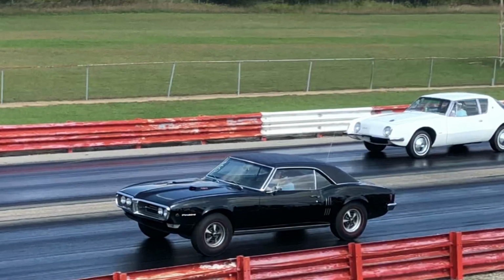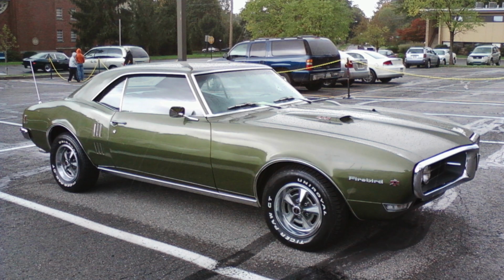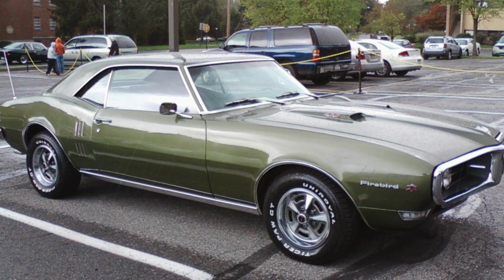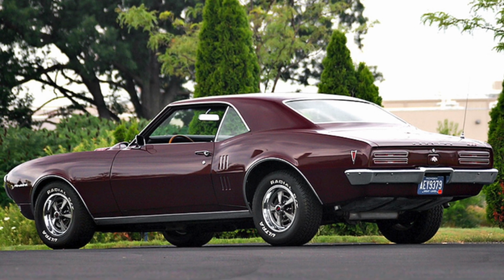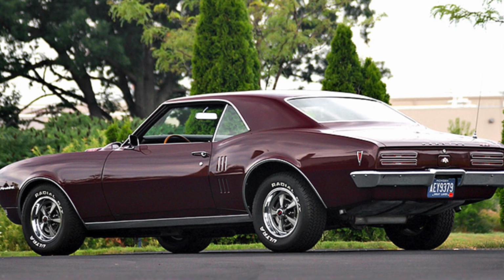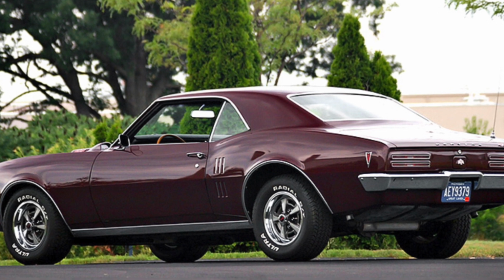Our first featured car is a 1968 Pontiac Firebird, but not just any Firebird. This is a 400 HO. Now the base model 400 was also a great car, 330 horsepower, 430 pound-feet of torque. But with that HO you got just a little bit more horsepower, 5 more to be exact, 335 horsepower at 5,000 RPM, and the same thunderous 430 pound-feet of torque at 3,300 RPM.